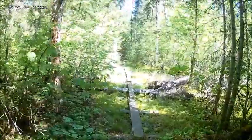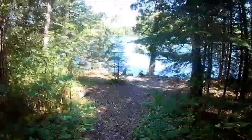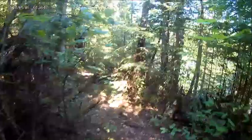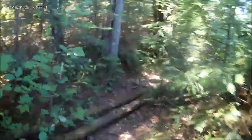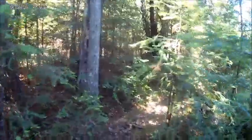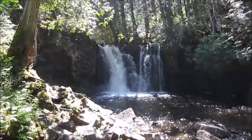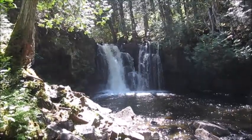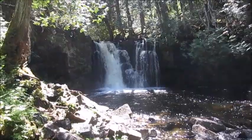Okay, Gnome Bridge, we got across. Okay, guys, we've come to the lake. Okay, trail along the lake to the falls now. It's kind of dense in here. Hey, we made it. That's beautiful.